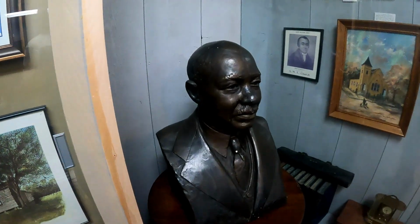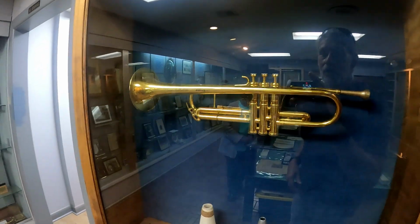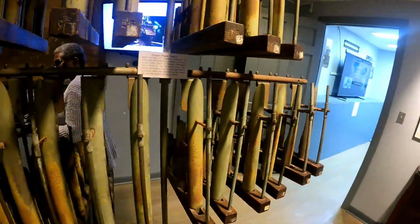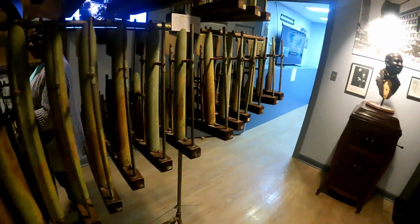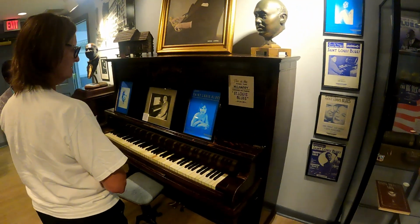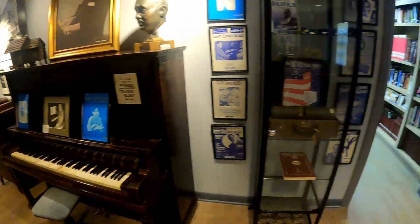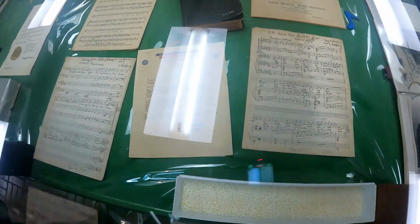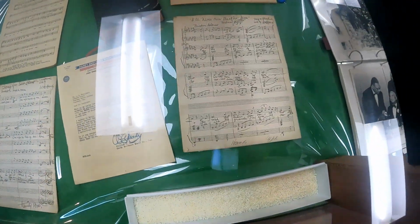W.C. Handy's bust. And that looks like the making of it. That's all right. One of W.C. Handy's trumpets. This is an organ that you shake. Well, you can't really tell through the glass, but this is W.C. Handy's handwritten notes to songs.